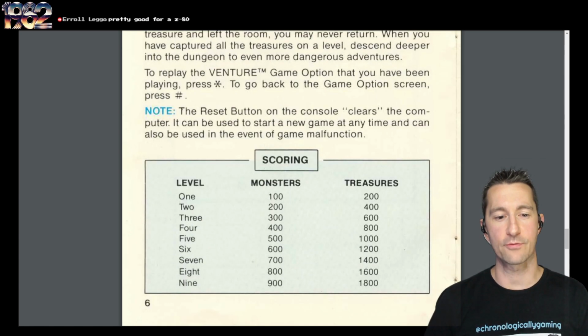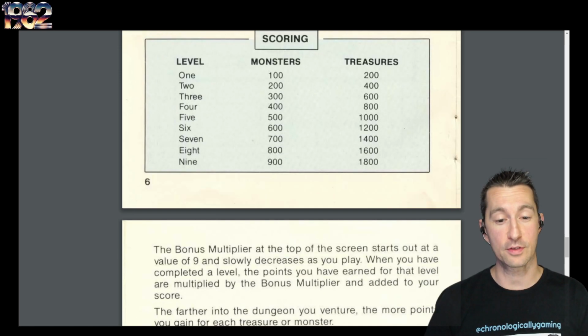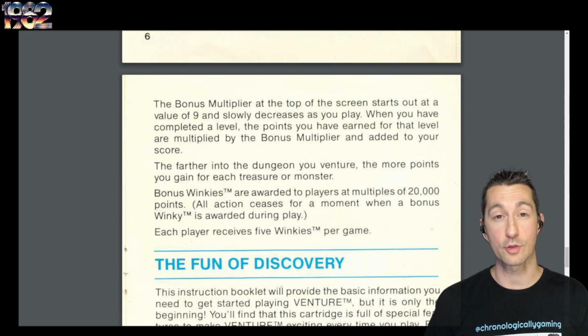You can replay with different skill levels, and it shows you, on whatever level you're playing on, the monsters and treasures, and how many points you're going to get. So if you go to harder difficulty levels, you get more points. And you get bonus multipliers at the top of the screen, and they decrease as you play. If you complete a level, the points you've earned for that level are multiplied by the bonus multiplier. You've got to get the points.